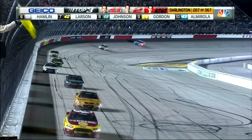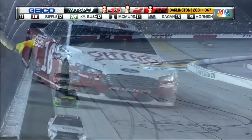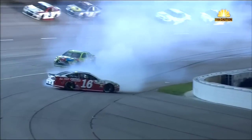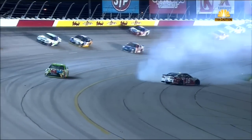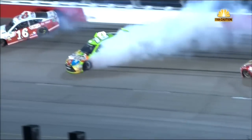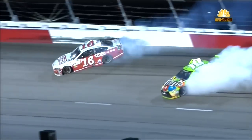Did we get anything? Looks like all the tires are up here. Wow. Already sideways and way down the track was Kyle Busch. I wonder if we talked about it all night long, how tight things are getting into turn one. And they were sideways. That's what happened. Yep.